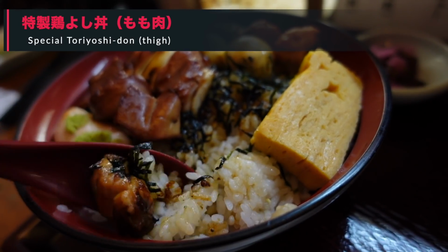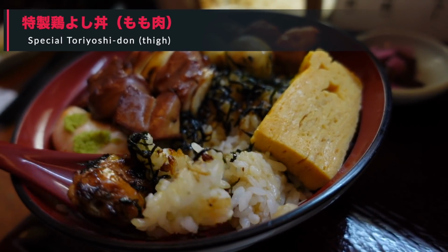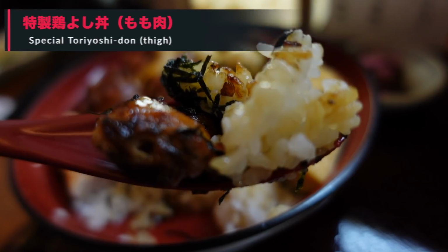Chicken thigh is a classic chicken cut that is probably most known for being very juicy.